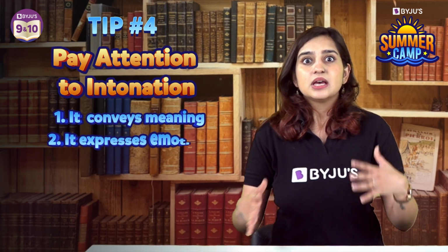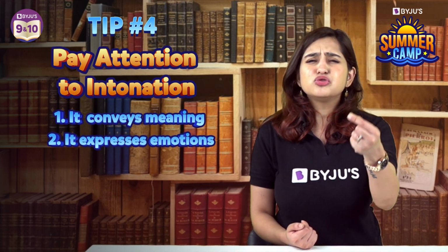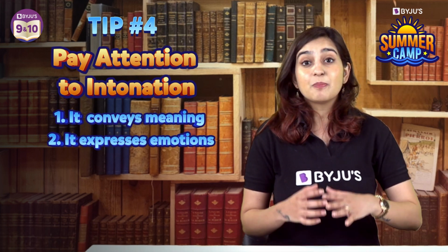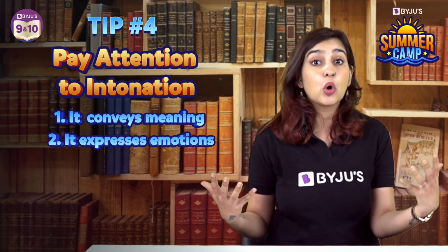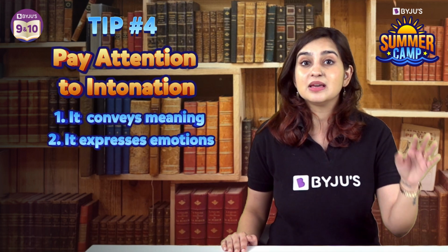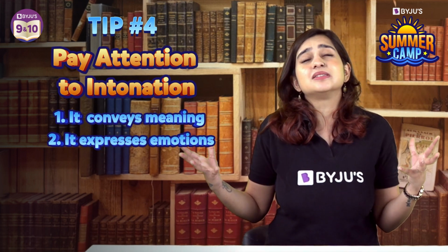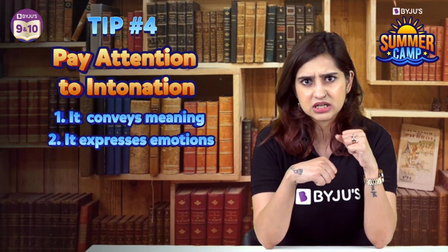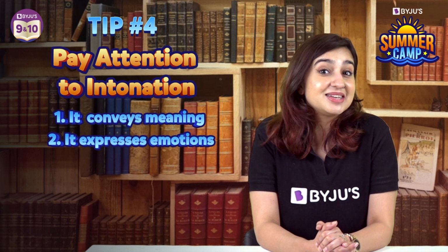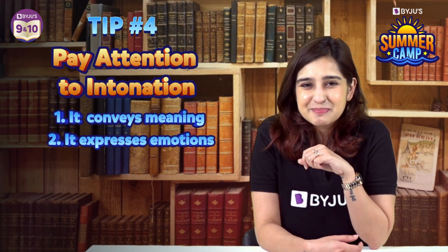Second reason, it expresses emotions. Now, intonation plays a crucial role in expressing emotions while reading. By varying the pitch, tone, and rhythm of their voice, students can effectively communicate the emotions portrayed in the text. Whether it's excitement, sadness, anger, or surprise, using appropriate intonation can bring the text to life and really captivate the listeners.